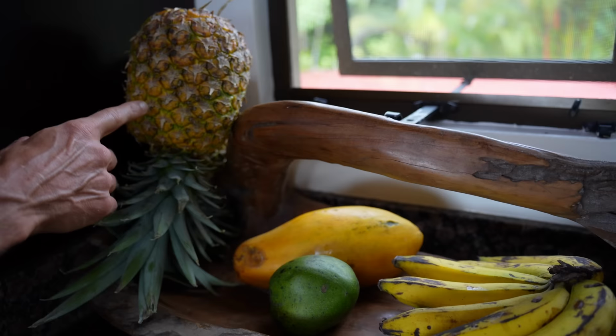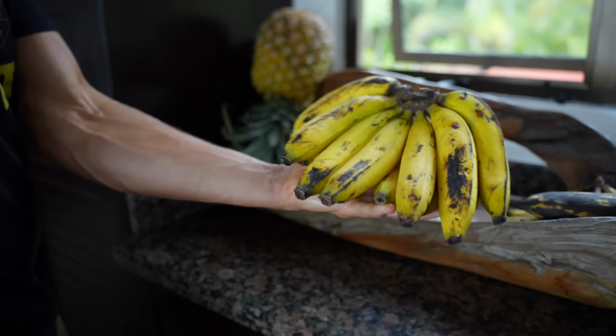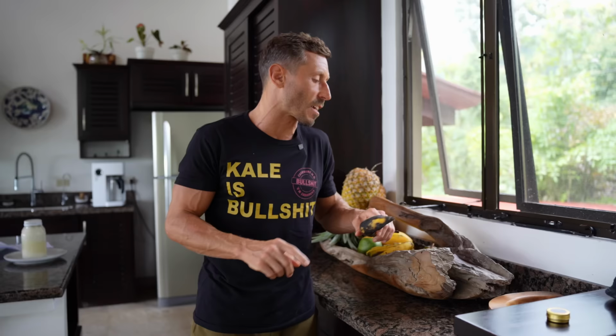I need a bit of a fruit resupply soon too, but I've got a local organic papaya. This is a black pudding sapote that I'm waiting to ripen. Some Gros Michel bananas, which are grown here in Costa Rica. They're some of the best I've ever had. Got a plantain, that's gonna go on the grill. That one is perfectly ready to get grilled tonight. So that plantain is gonna get grilled with some butter, maybe some sour cream.